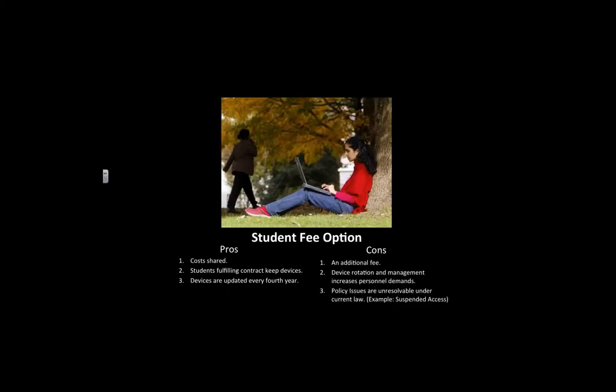All right, there's another option that I haven't brought up yet, and that's the student fee option. I know this one is distasteful, but this one can have some pros as well as cons that we need to look at. Costs being shared gives us leverage where we could use more of the budget to make sure that this one-to-one goal is met quicker.